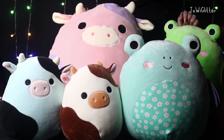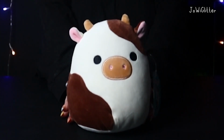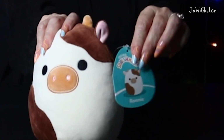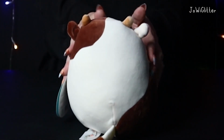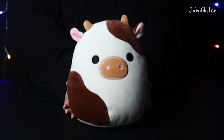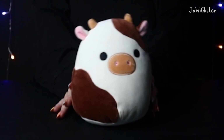All right, let's get started. As I usually do, I'm going to start with the smallest because, I don't know, I just do that. The first one I'm going to be giving away is adorable Ronnie the Cow. He is a 7-inch. He has his hang tag and he has his butt tag. So I'll do a little spin so you can see that he's in pristine condition. And of course, I will be keeping all of these guys safe in packaging protection so that they don't get any kind of damage before you all get them. So, okay, 7-inch Ronnie the Cow is number 1.